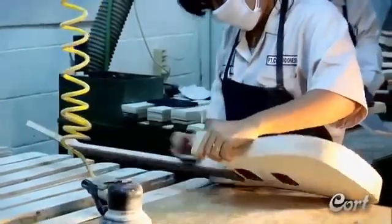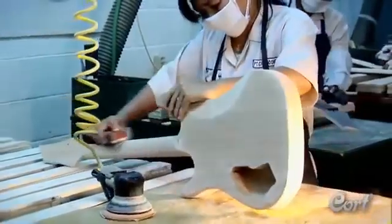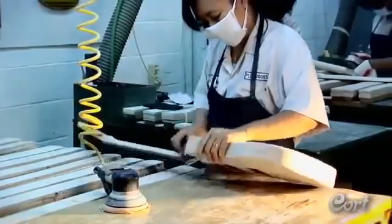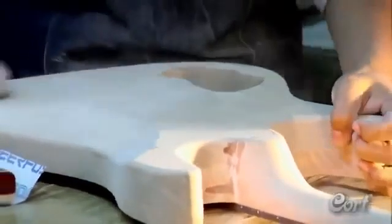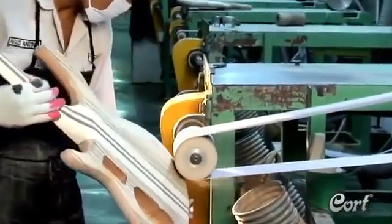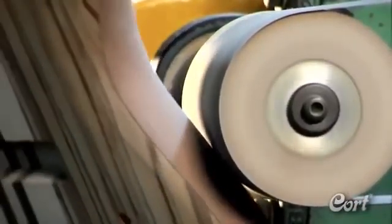Now that the vital initial construction is complete, the guitars move into the finishing process. This starts with a craftsman sanding the final shaping of the guitar's body and neck. This process uses a combination of traditional equipment, new technologies, and handcrafting. Once again, at this point, additional quality control steps are taken before the instruments are ready for painting.